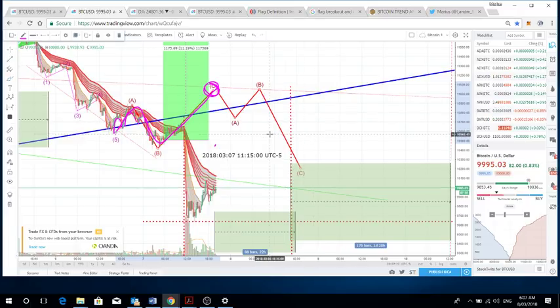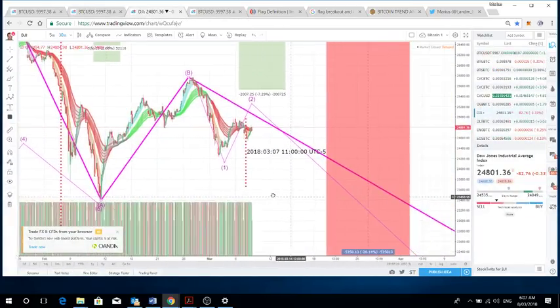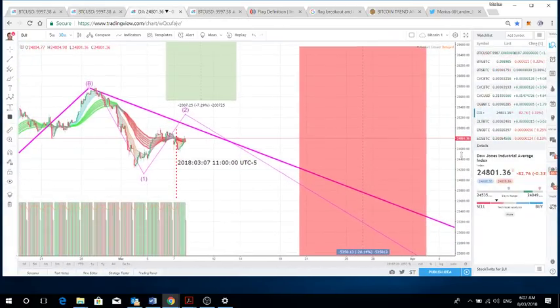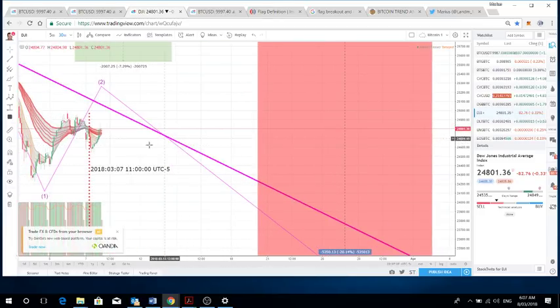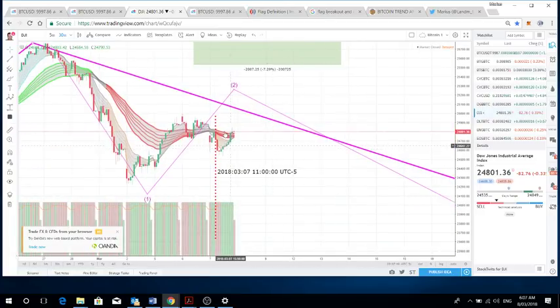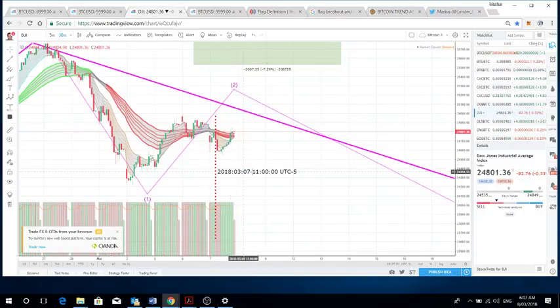But more important, just quickly have a look at my time here, 11:15. Now, what happened with the Dow Jones exactly at that time? Let's quickly bring that up. Okay, exactly at 11 o'clock, the Dow Jones broke down. Okay, the Dow Jones was supposed to break down completely and follow this line. Now again, let me show you again. Watch very closely. 11:15, 15 minutes later than the Dow Jones. Okay, 15 minutes later, Bitcoin broke down.